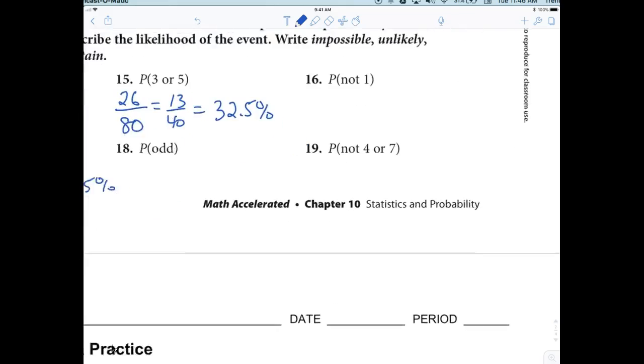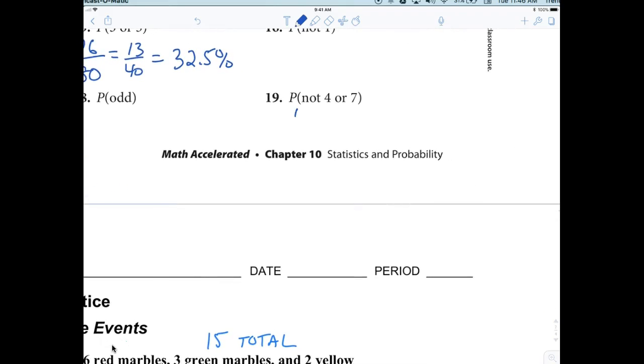Uh-oh. What's the probability that you're not a 4 or a 7? 61 out of 80. Which is the same as what percent? 76 point.